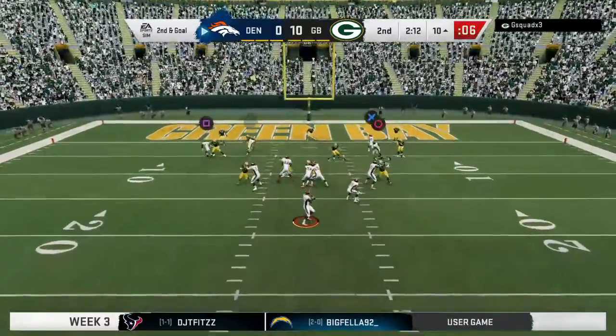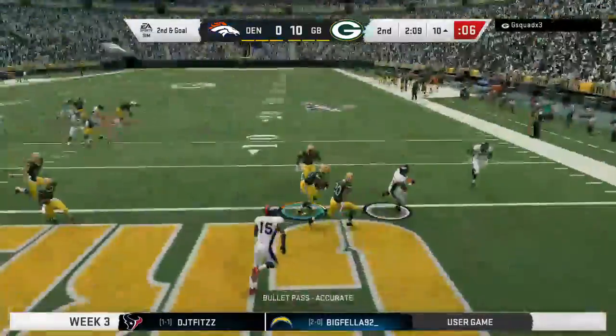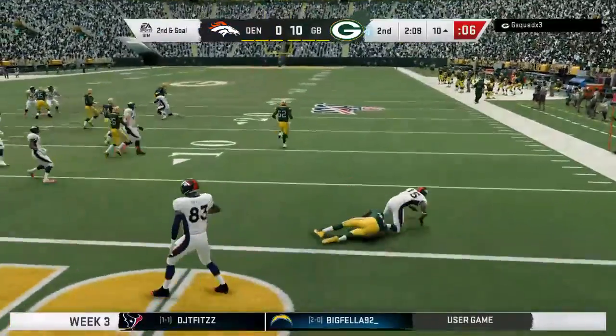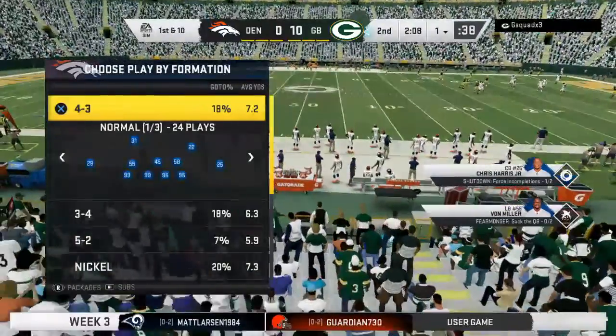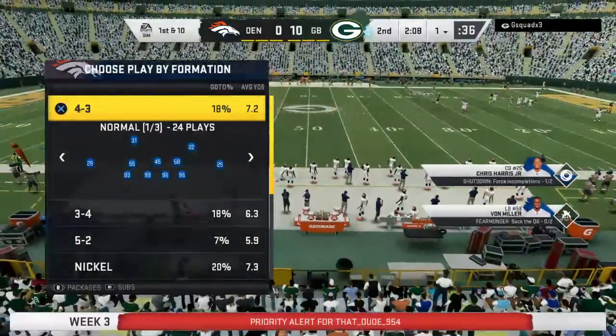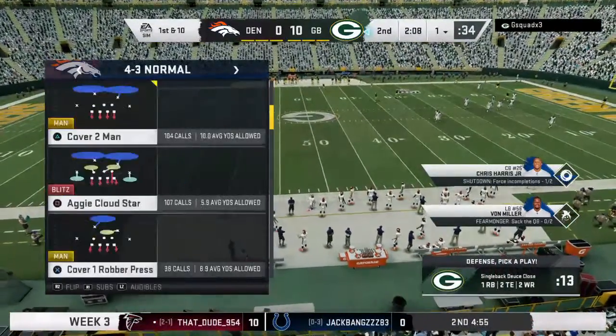Now, 2nd down and goal. Locke. And it's intercepted at the goal line. A great read, and it's picked off. And a big turnover there as his guys will get the football back. Certainly not what he was hoping for, Charles. That's now 3 interceptions in this ball game.